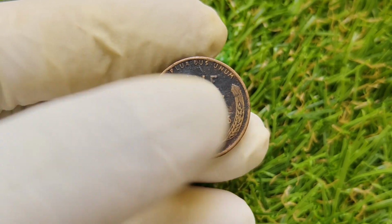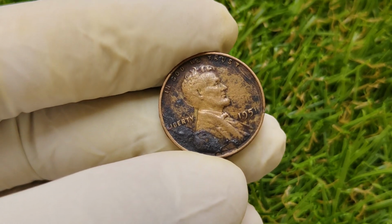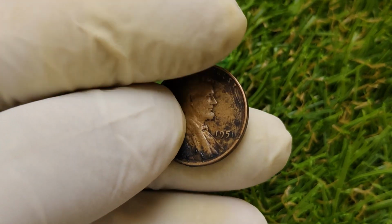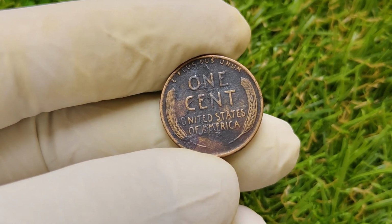Whether you're a seasoned collector or someone who just found this little copper piece in your pocket change, this video is going to walk you through the story behind the coin, its potential worth today, and why it might just be worth more than you think. So stick around to the end because you don't want to miss what makes this small penny possibly a big payday. Let's start with the basics.